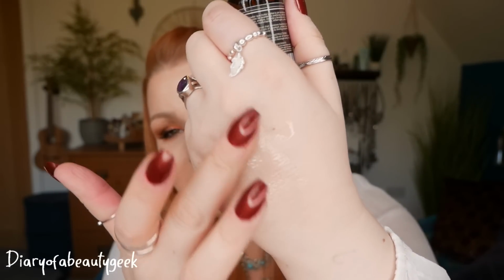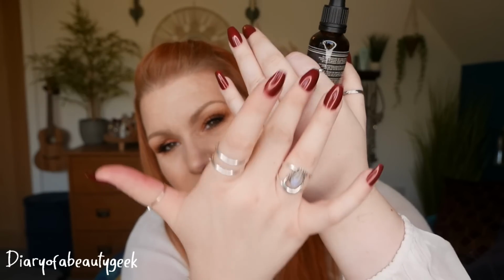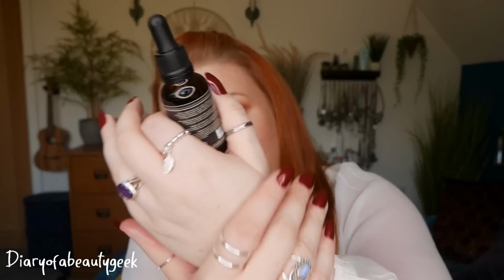Lemony. Love lemon scents. Just a tiny bit on my hand. Oh, that is nice. That is really nice. Yeah, it's just the lemons. I love citrus scents. As far as a facial oil goes, it feels quite nice on the hand. Yeah, my hand is quite dry around here from washing my hands a lot, but oh, I do love the smell. So I've got a facial oil by, what's this called again?